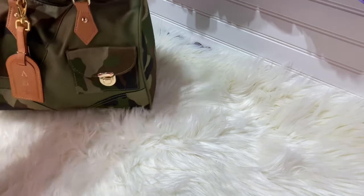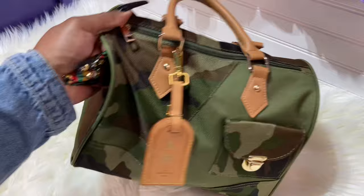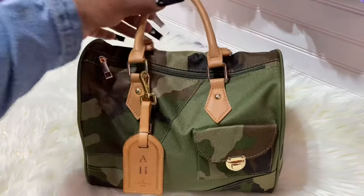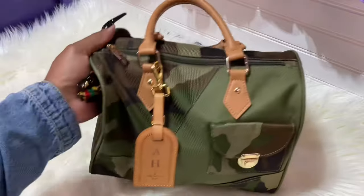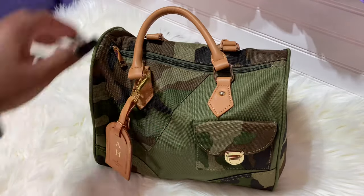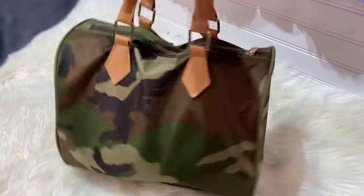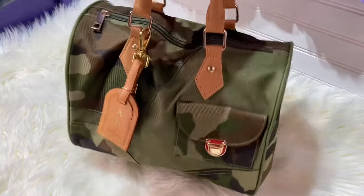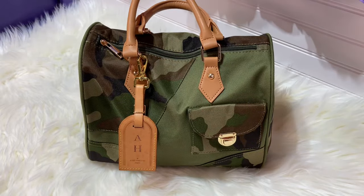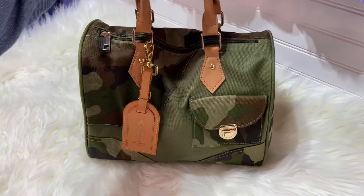Okay, so let's get into this Speedy. Yes, I love it, from Shein, the camouflage Speedy. She is perfect. You guys already seen that I put my Louis Vuitton luggage tag on there. Yes, I did. It is so cute. When I sent the picture to my oldest sister, she was like, girl, is that a Louis? She was like, girl, you trying to turn into a Louis bag. You put your luggage tag on there. She thought it was a Louis. I was like, no, but it is so beautiful.